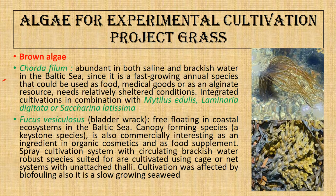Cordaphyllum also goes by the name of dead man's rope or sea lace. This is a phaeophyte, that is brown algae, and it is an annual alga, that is it dies and it is replaced by the spores, that is the gametophytic generation or the sporophytic generation. They are not perennial. They die out every year. And the one most important thing about this Cordaphyllum is that it can grow in brackish as well as saline water, which means that it can grow over a wide range of salinity conditions.